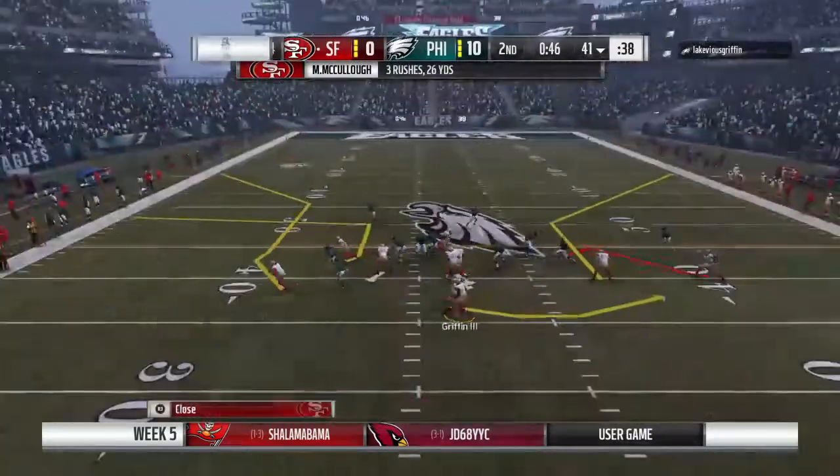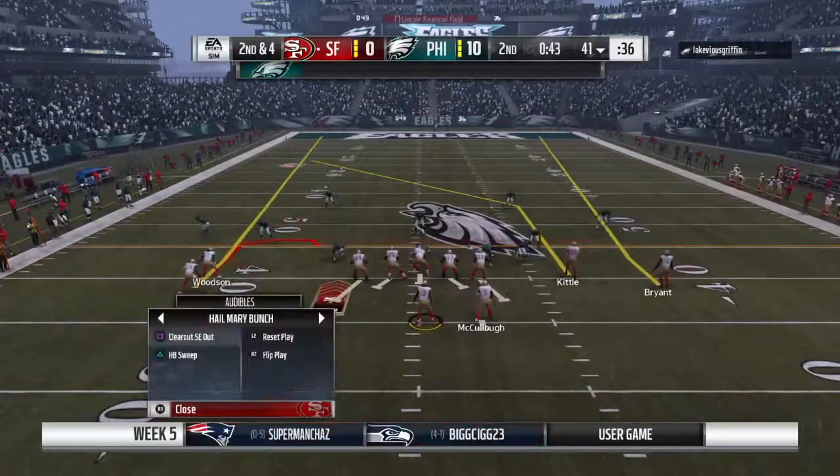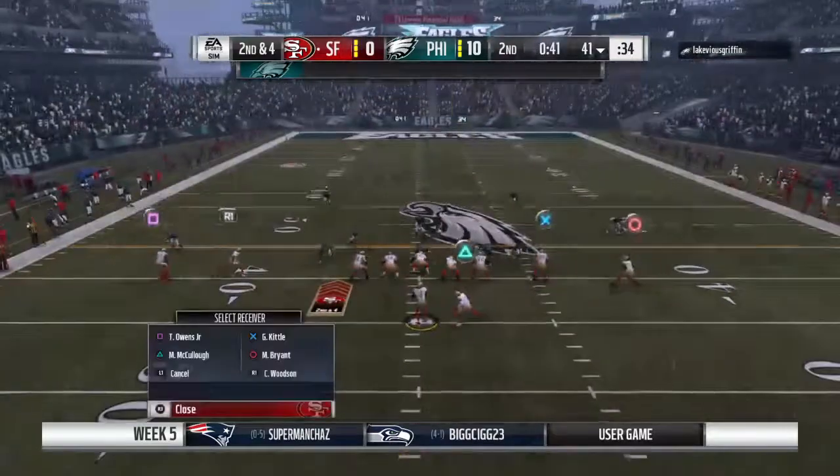And he's got it up over the 40 to the 41. He'll get a nice chunk there on the first down run, and it's second and 4.